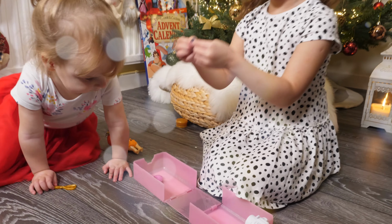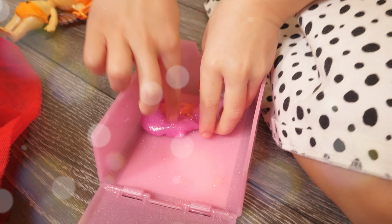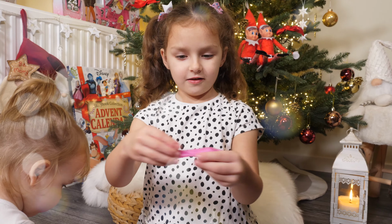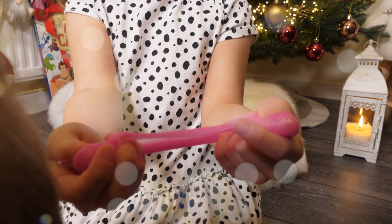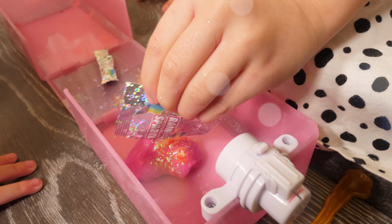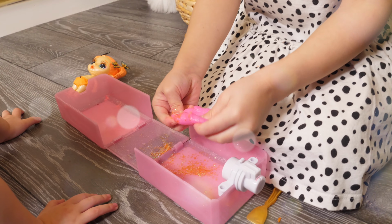We're gonna put this first on. Now squeeze all that in. Look, magic's happening. Look, it's more sparkly. Now let's add the next one in, okay guys? That is so much glitter.